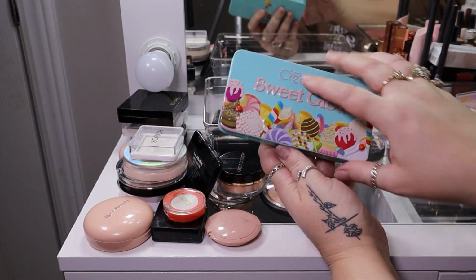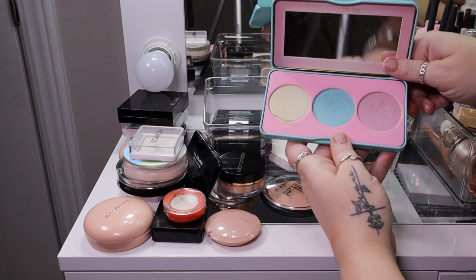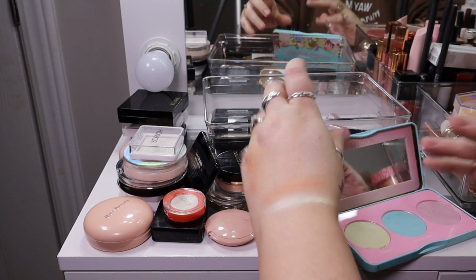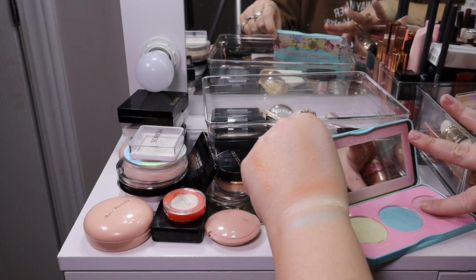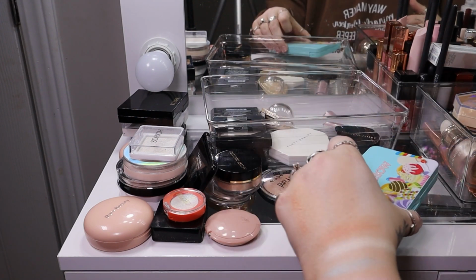It's crazy. Beauty Creations. I love this palette. I think it's so pretty. It has your yellow, your blue, and your pink highlight in here. Obviously, I use the pink highlight way more than any of the other colors, but let's just swatch. I mean, are you kidding me? The pink highlight in that is just so pretty. I think I'm gonna have to keep this one.